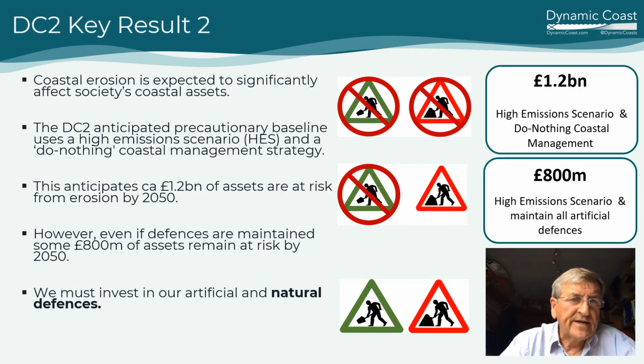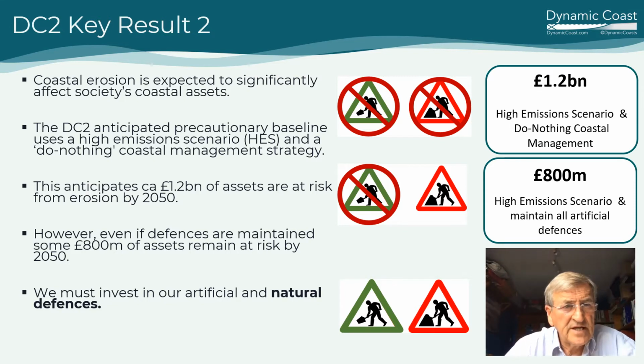Such coastal erosion is expected to significantly alter the coastline, but it will also impact upon society's assets at the coast. Remember that we have anticipated a precautionary baseline using a high emissions scenario and a do-nothing coastal management strategy. Under both of those assumptions, we anticipate that around £1.2 billion of coastal assets will be at risk from erosion by 2050. That's assuming that no defences are maintained, a do-nothing coastal management strategy. However, even if defences are maintained, we still have of the order of £800 million worth of assets remaining at risk by 2050.